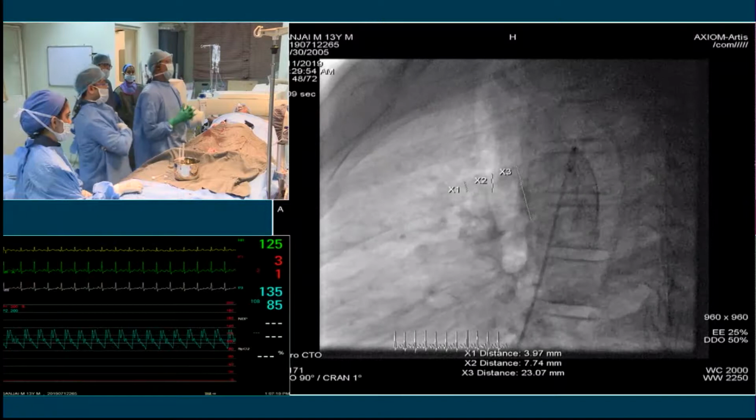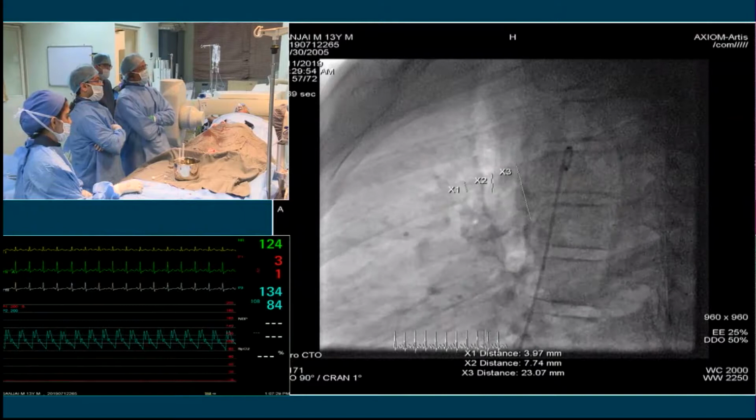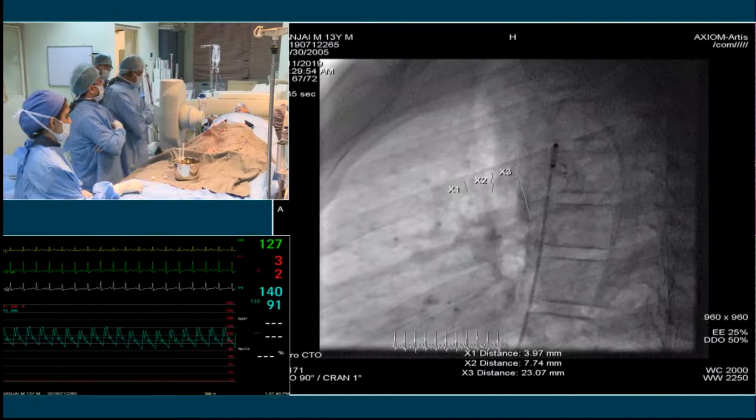I don't mind you using a four French, but I don't think that we have been able to define the anatomy well. And at least it is my principle that before you talk about the size and the type of device, you should be able to define the anatomy precisely. It's a simple procedure, but you can get into serious problems if you haven't defined the anatomy. What are your comments on that?